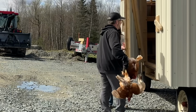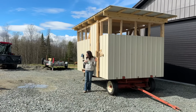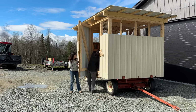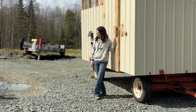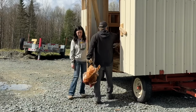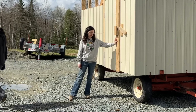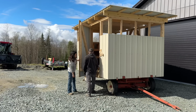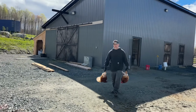Oh, you got a whole handful. This makes 10. 10? I was gonna say, you keep them count. 13? 14. Oh, yeah. 18. 3, so that makes 21 chickens, 20 layers.